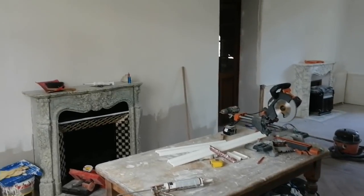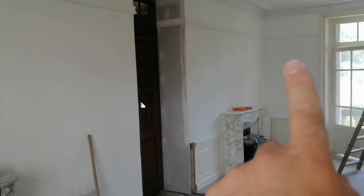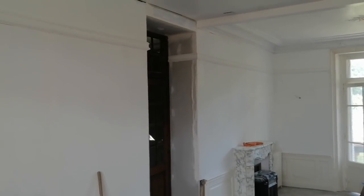Okay, so we've just put up some coving. It needs to be caulked and all finished up, but we wanted to bring the rooms together, so give something for the eye to follow. No makeup. So it's, what time is it? It's quarter to 11. And we've just finished.